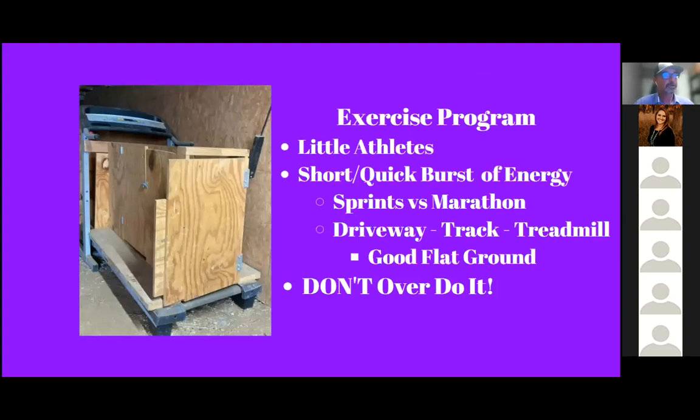One of the things that you may want to do is implement an exercise program with your feed program. These show goats are little athletes. And so as we're growing them along, you need to be thinking in terms of little athletes. I like to compare them to sprinters in track. Sprinters are usually muscled up and really quick and really athletic versus somebody that's running a marathon. They're usually a little bit longer, a little bit leaner, and they don't usually have near the muscle definition that a sprinter has. Meat goats are just what they say. They are a meat goat. They're designed to put muscle on. And so the more muscle we can build on them, the better.